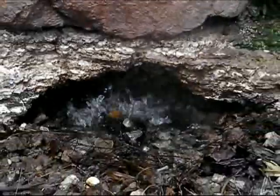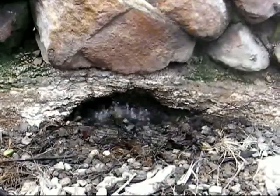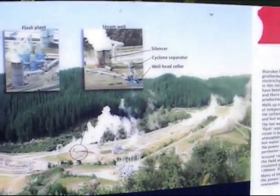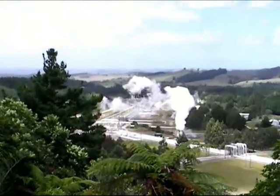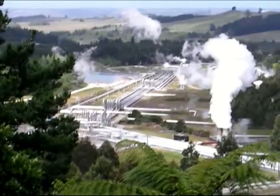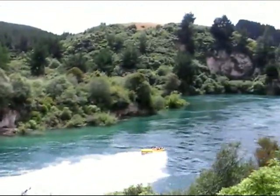Energy just seems to be oozing from the ground everywhere. Some of this energy is captured at the nearby geothermal power station. Although totally natural, this place has a spooky science fiction feel about it. We then watch the jet boats speeding their way towards Huka Falls.